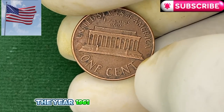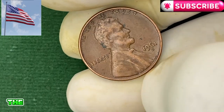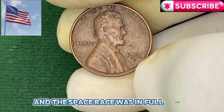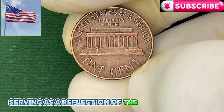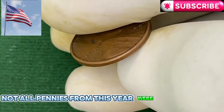The year 1961 was a time of optimism and progress in the United States. The country was experiencing economic growth, and the space race was in full swing. Coins like the 1961 D penny circulated widely, serving as a reflection of the nation's thriving economy. However, not all pennies from this year were created equal.